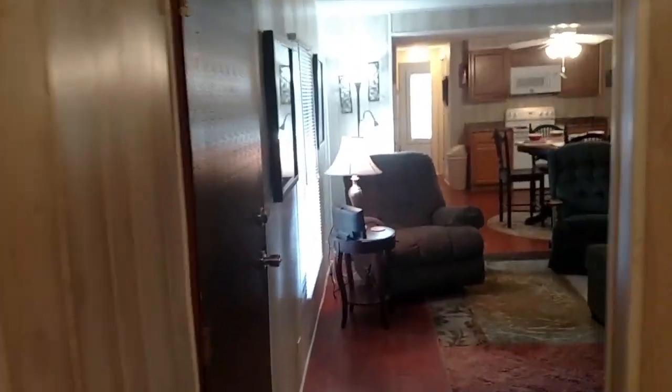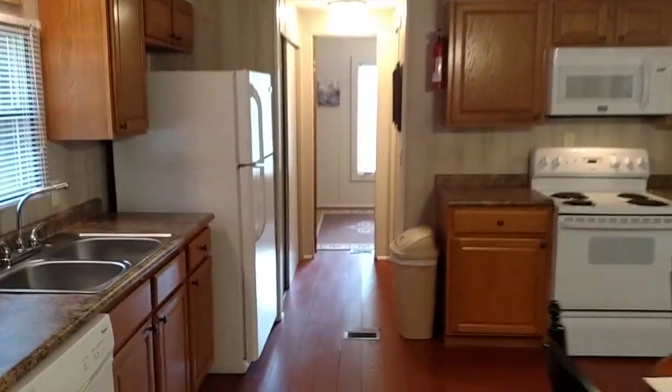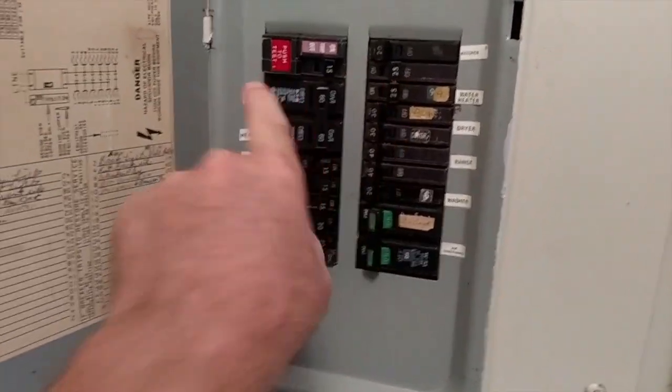Okay, if you have any questions, feel free to give me a call or send me a text or an email, whatever. Here we go, we're coming down to bedroom number three. They took the bed out of here, but it's sweet. Closet here. Electric panel right here. You can tell everything is cool. You get here, hit the hot water, boom. You're ready for a hot shower.